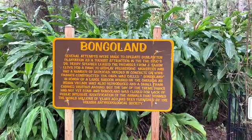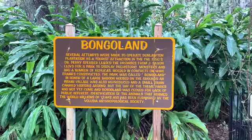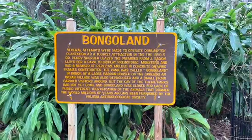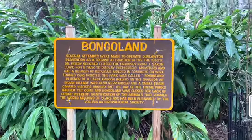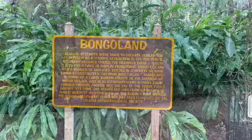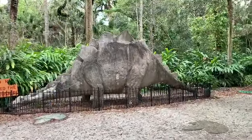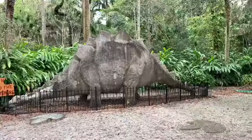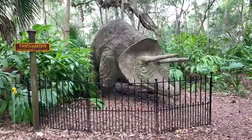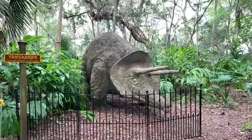Now this is what I mostly came to see. It's the remnants of an amusement park they tried to construct. And they don't have a date, but it never took off. Bongo Land. And here we have a replica of a dinosaur. I don't know which one that was. Okay, this is a Triceratops, I think. I don't know. How do you say that?